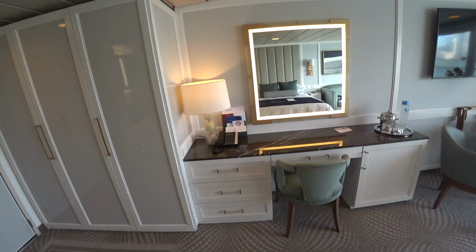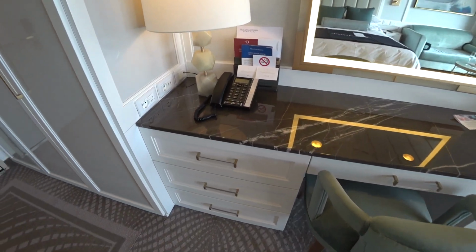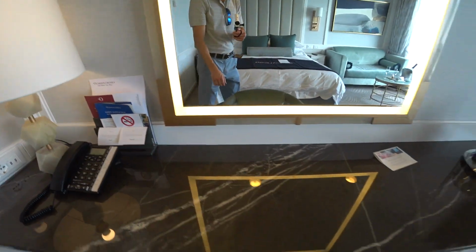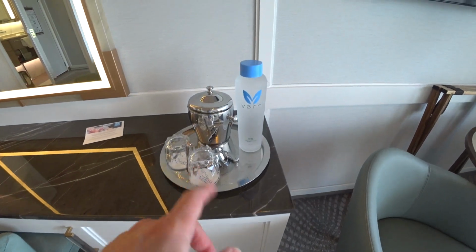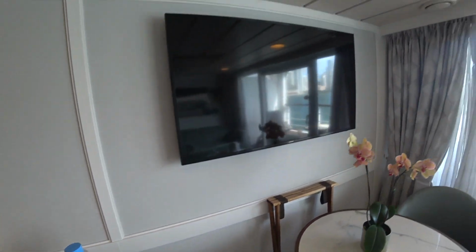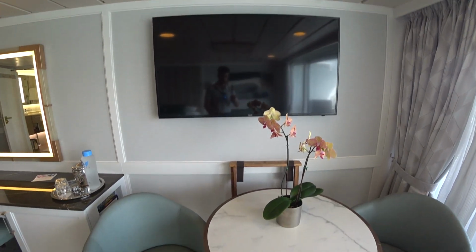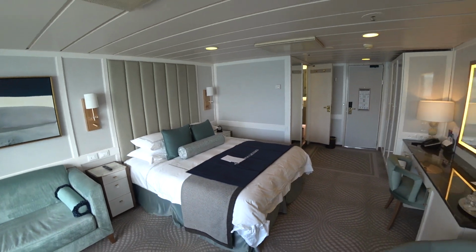And on this side you'll have the lighted vanity desk, writing desk. There's your phone. They'll put all of your papers, notepads. You'll have a daily schedule here as well. And a free complimentary bottled water. You're going to have brand new Samsung flat screen TVs with all the latest infotainment, movies, satellite television, that kind of thing as well.